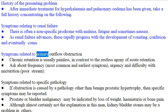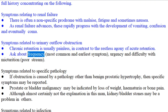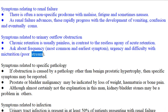Symptoms related to urinary outflow obstruction. Chronic retention is usually painless, in contrast to the restless agony of acute retention. Ask about frequency, the most common and earliest symptom, urgency, and difficulty with micturition, poor stream.